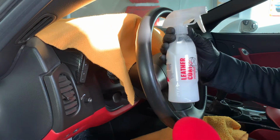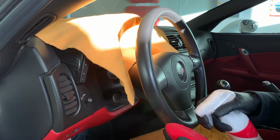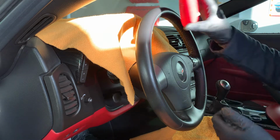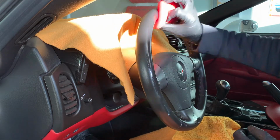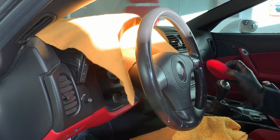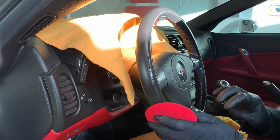Now let's just take our Gyeon leather coat and give it a good shake, and with just a couple of squirts on the applicator pad. And just like most products, when you're using an applicator pad, just dab it first and then proceed to wipe it further into the leather. And this will help to seal and protect that leather top coat.